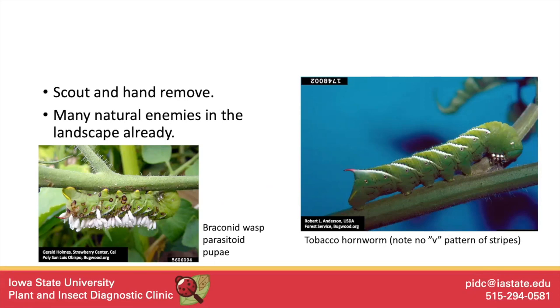It'll kill the caterpillar, and then the wasps will emerge and start a new generation on another caterpillar somewhere. And part of the reason why I like to encourage people to understand the beneficial qualities of what we would typically call a pest is because if there is no pest material out there, it's a lot harder to encourage the populations of beneficial parasitoids, predators, and beneficial insects that we know to be beneficial.